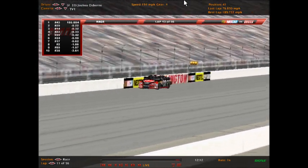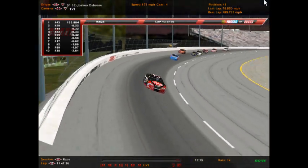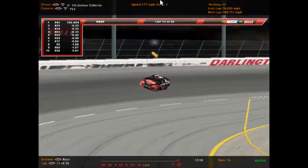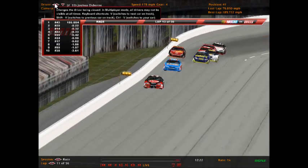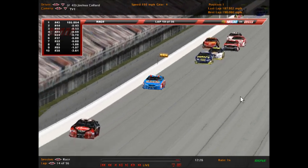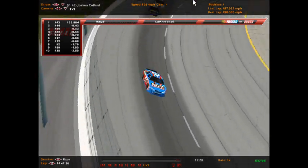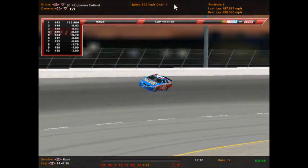And now it appears that more bad luck has struck the 33 team as something has gone terribly awry with that car. Osborne was 6th in the points coming into Bristol, and now he's going to drop back even more. He was down to 7th in the points the last race after Bristol. So, since his win at the Brickyard 400, Osborne's had nothing but bad luck.